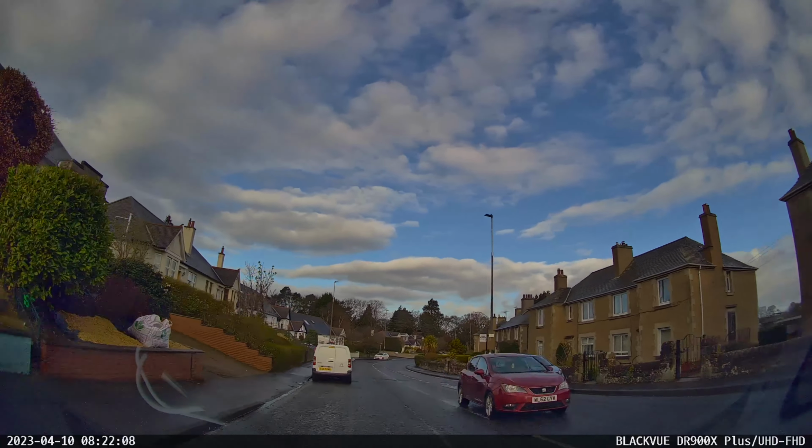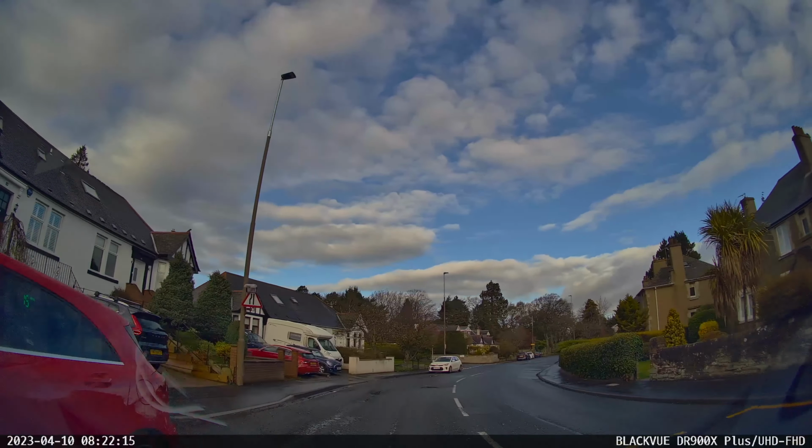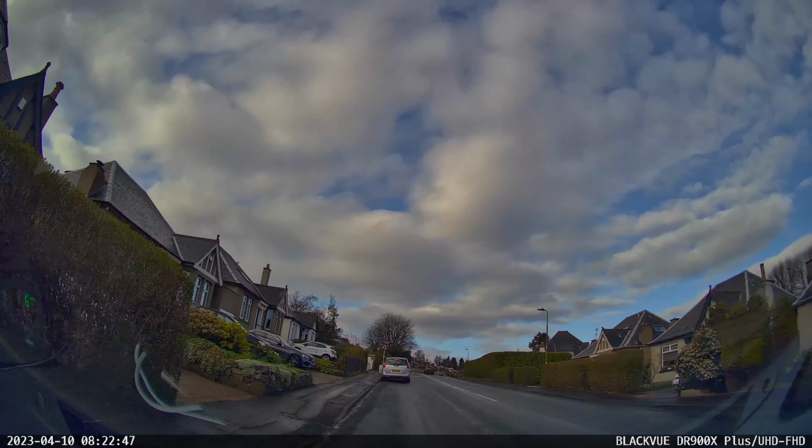Okay, so we're coming down, and we've just been instructed to take the next road on the left and the next on the right. And another stop on the left and pull off when ready.